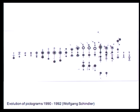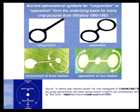A little collection of the evolution of pictographs through 1990 to 1992. Now Ray Colley did some very interesting work on trying to decipher the symbolism of these pictographs, and this is the stuff that he came up with, using a particular old set of astrological symbols. I think it was late Roman astrological symbols.